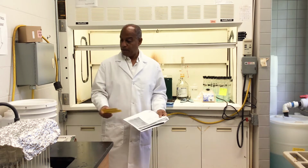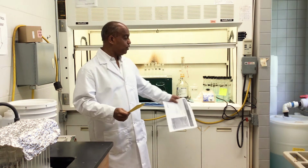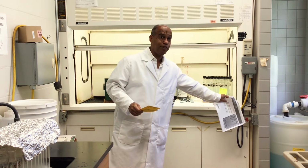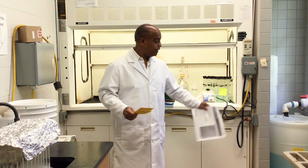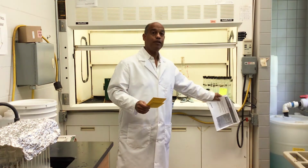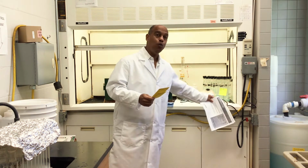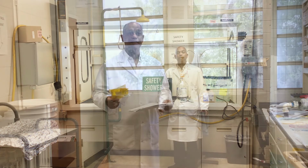So we do have my water bottles labeled, my acid bottle, and my acid waste, that's after we finish, is in the big drum here. And you see the yellow label on it? That's the hazardous waste label for the university, which will help the service that will come to pick it up know what it is and how to deal with it.